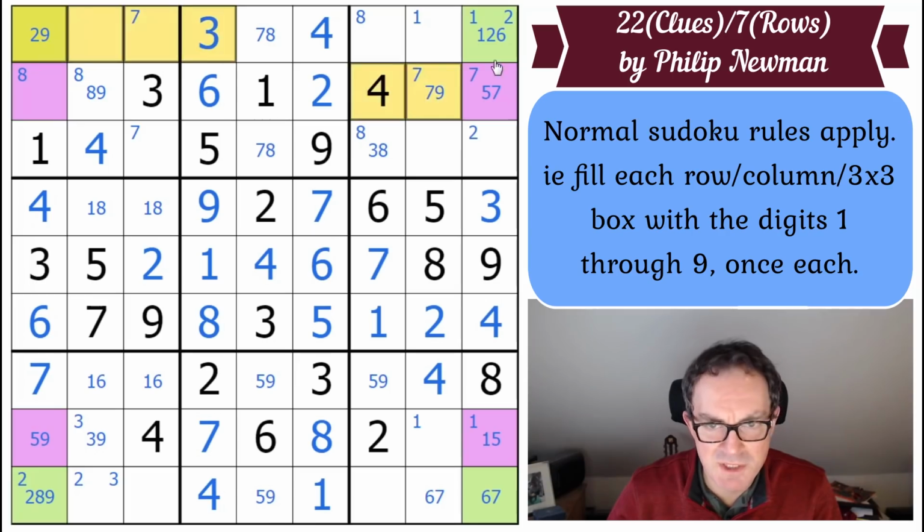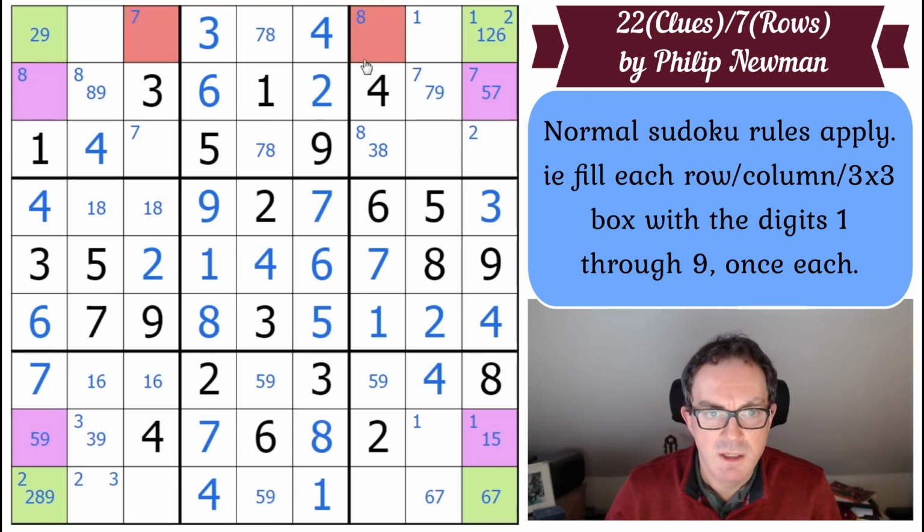5 is a bit restricted in row 1 now because of these given 5s. 5 can only go in one of 2 places, both of which interrupt X-wings. Oh, that's right. Well, this is beautiful. This is absolutely beautiful. Good grief. I do not know what the name of this pattern is, but it is a pattern to me. 5 has to be in one of the red squares in row 1.